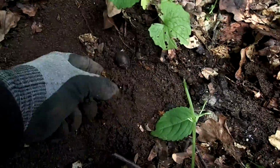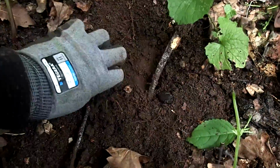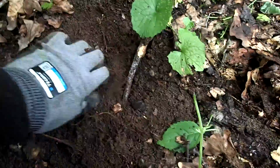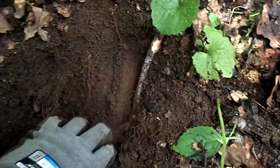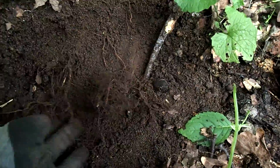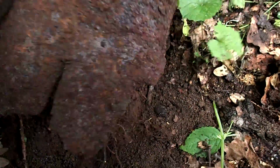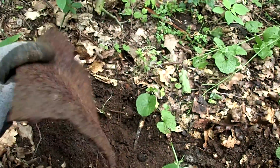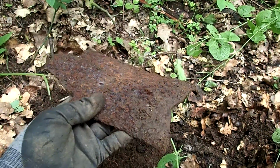It's a bit hard to get. Looks like it's wedged in between here. What is it? Have to be careful so it's not a mine or something. Just a huge piece of something. I think that would be probably from a digging tool. I'm not sure. Very strange.